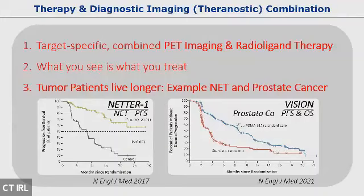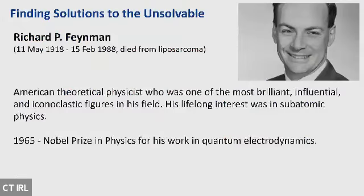So this principle is established and it works in 2 cancer entities. So the question is, how do we move further here for sarcoma? And I would like to take the help of a very intriguing person, which is Richard P. Feynman.